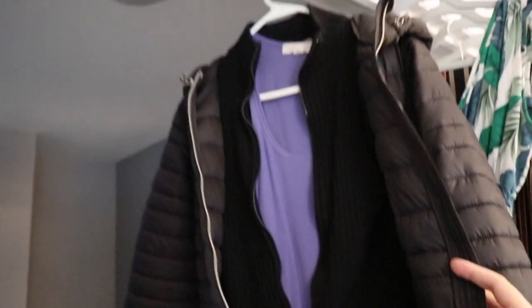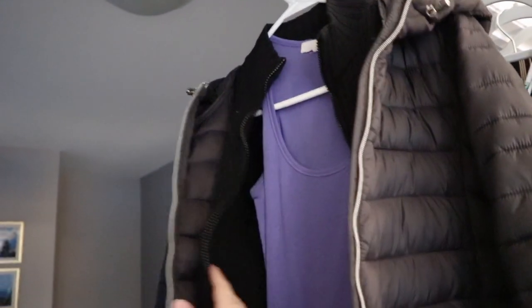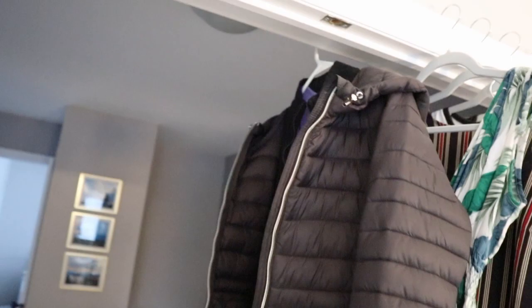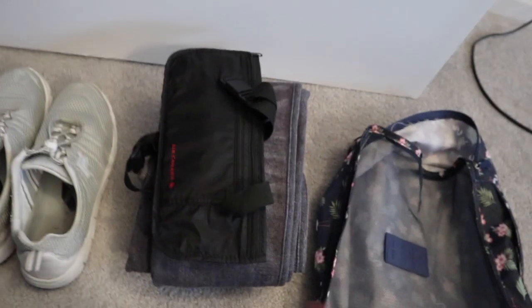Under the jacket, I'll be wearing a black sweater that just zips up, doesn't have a hood or anything. And then underneath here, I have a purple tank top. That's because on planes, I can never figure out if I'm too hot or too cold, so it's nice to be able to take off a lot of layers. I'll be wearing tennis shoes. These are also the shoes that I'll be using most of the trip, walking around.